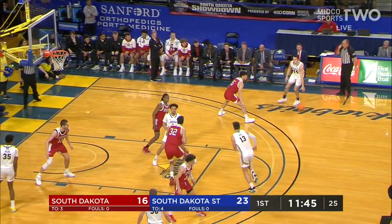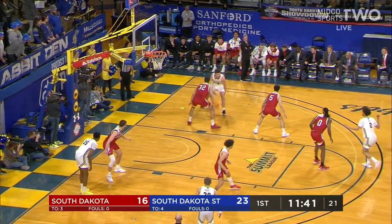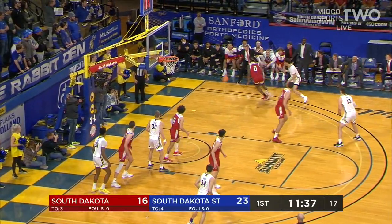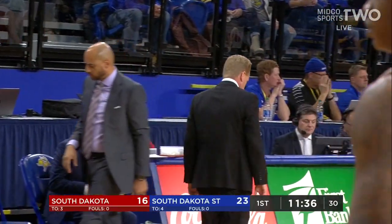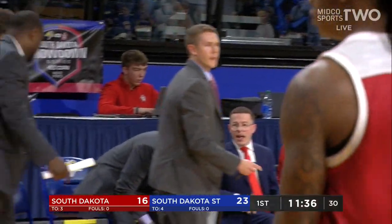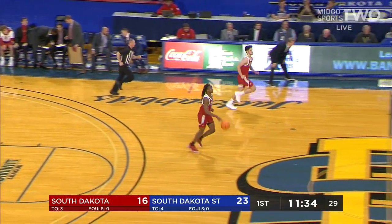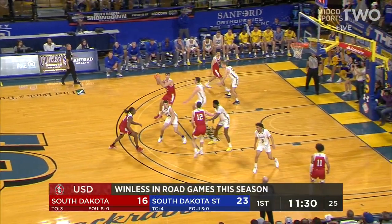And 7 now for Goodrick as USD gets it down to 7. And they need Goodrick and his production. Zeke Mayo lost the handle on it. Jacks turn it over. Well, if you're Todd Lee, this is how you get yourself back in this game. This is how you close that gap, as you string some stops together. Mayo usually very strong with the ball. I think he just lost the handle on that one.